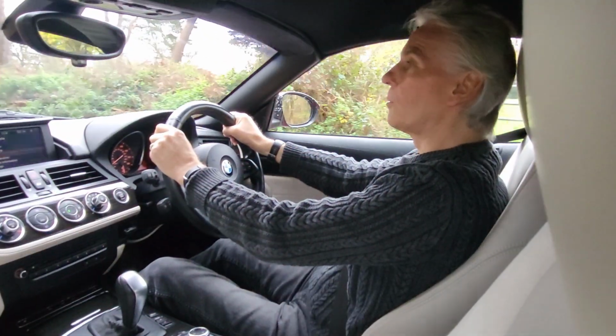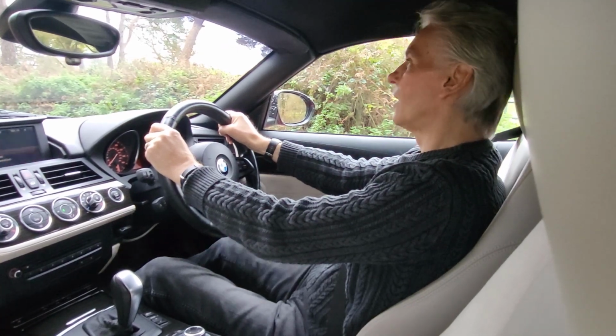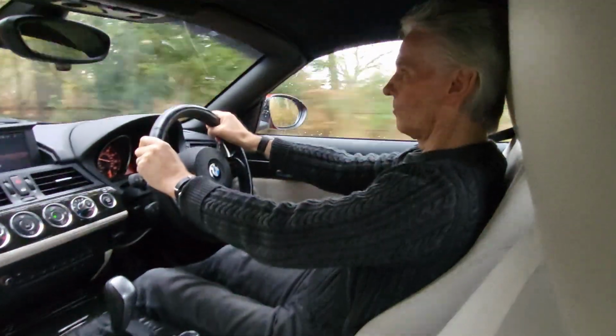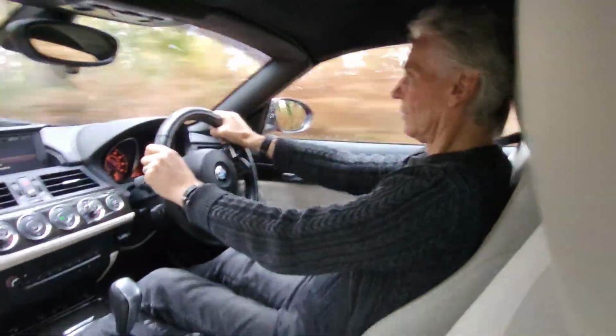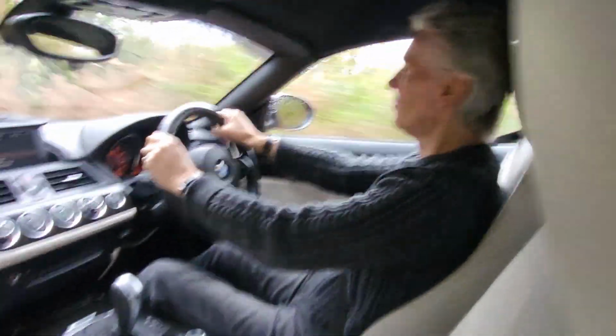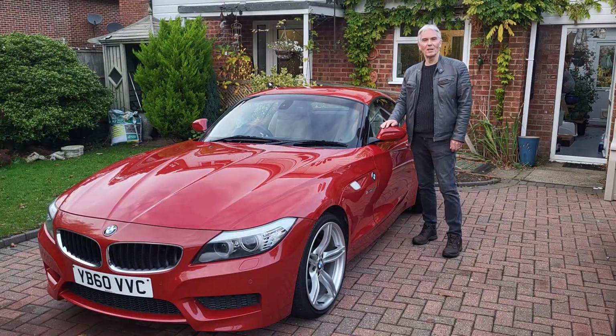The camera's probably watching the rev gauge, so it'll know when we start accelerating. Blimey, excuse my language. Oh, for goodness sake. That is truly impressive, it really is. No, it doesn't hang about.